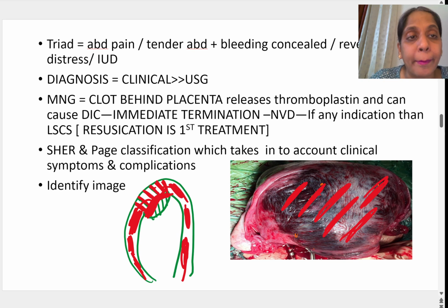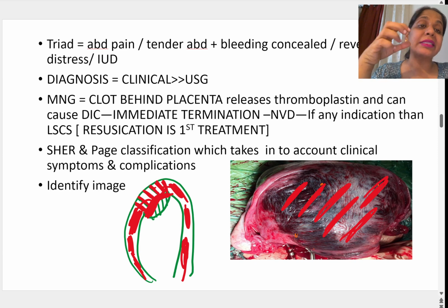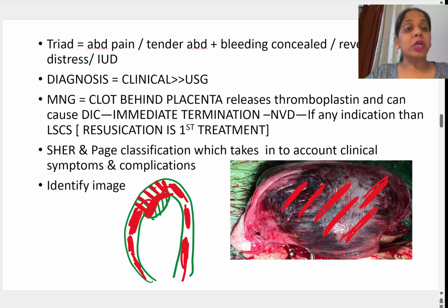Okay, so what happens in abruptio? Mainly the placenta gets separated, the spiral arteries bleed into the myometrium, and that is why this bleeding is a painful bleeding, and the uterus becomes tender to touch. And because now the placenta has separated, the main blood supply of the fetus is hampered. So that is why fetal distress occurs. So this triad is particularly of abruptio placenta: abdominal pain, tender abdomen, bleeding.